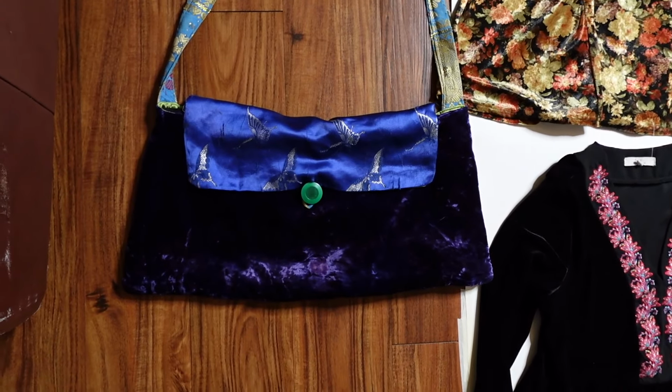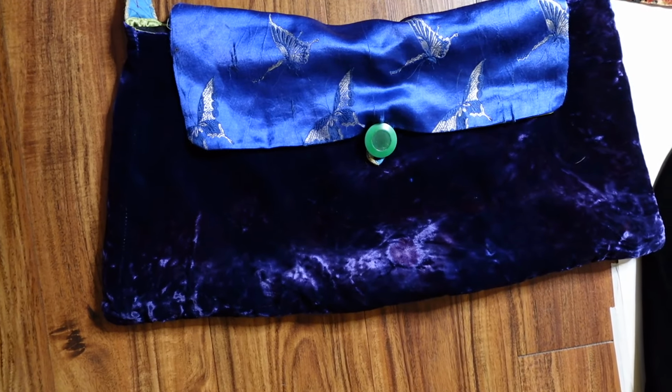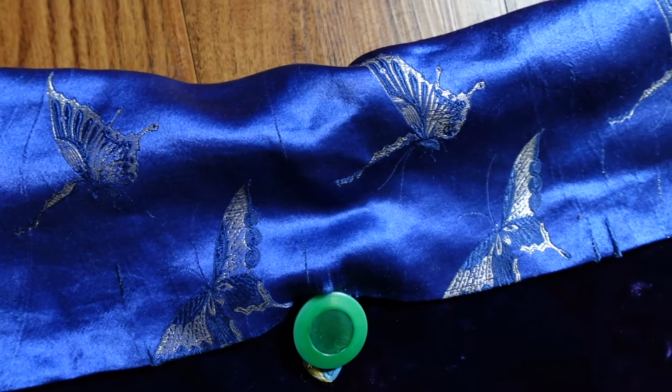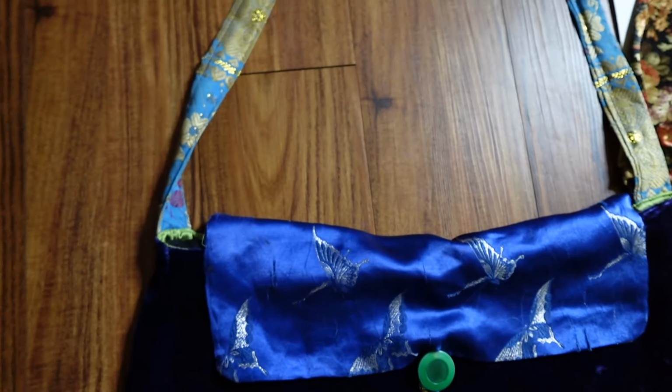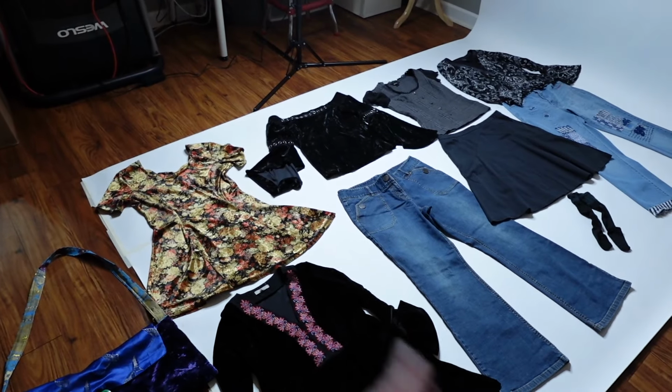And then I found this crushed velour, patchworky style, little messenger style bag. And then it has a cute little big button again. It has this gorgeous little whimsical butterfly detail, and then a really cool strap. So let's move on to part 2 of this one.